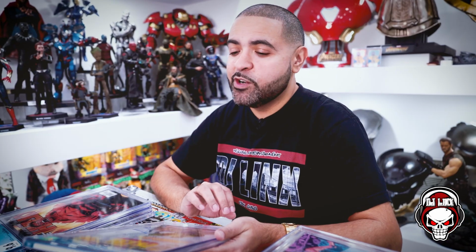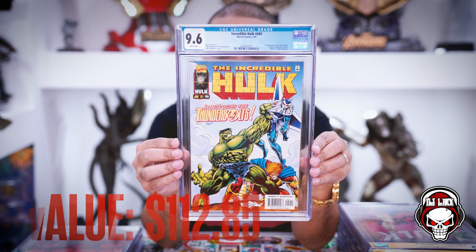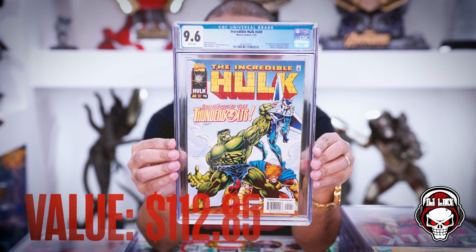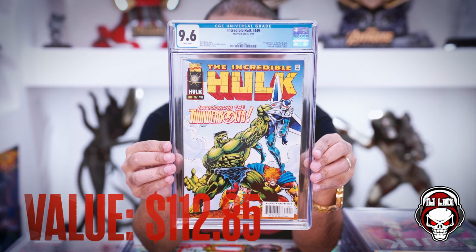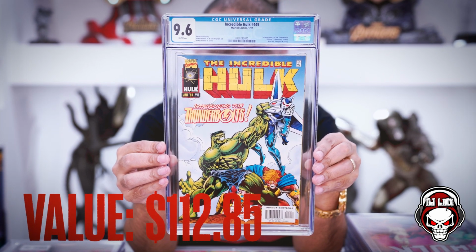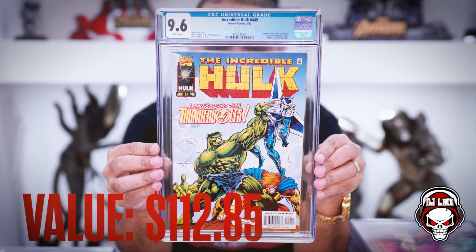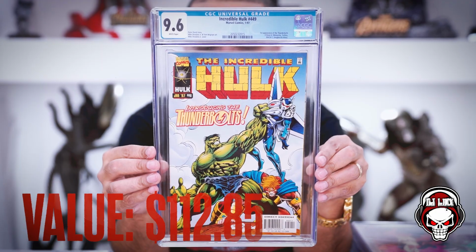Next up, we're gonna keep that Incredible Hulk train rolling, and this is Incredible Hulk 449 from 1997. The first appearance of the Thunderbolts. And this is just a dope cover. I was gonna get this regardless because I needed to complete my Incredible Hulk run. And this is one of the pricier books at the time because when I set out to complete that Hulk run, they had just announced the Thunderbolts movie and I was like, damn it.